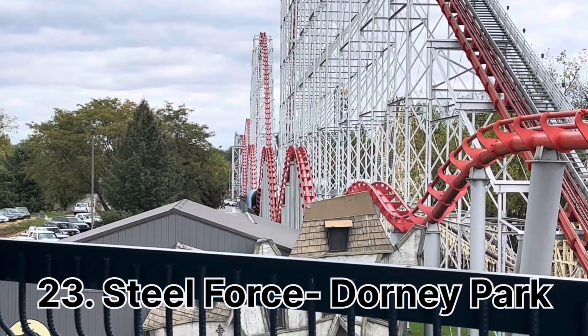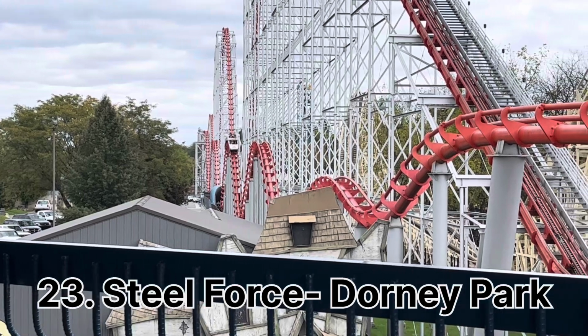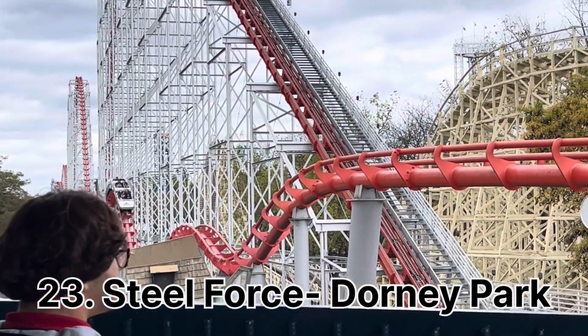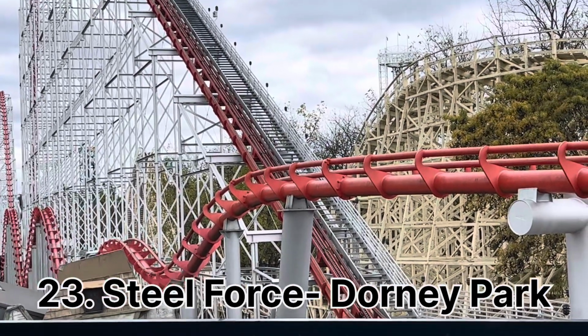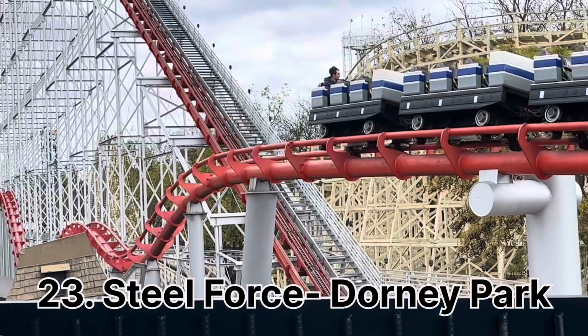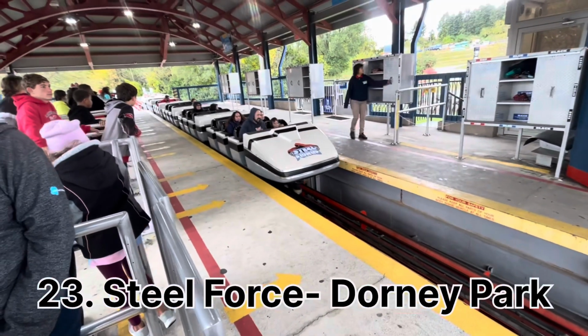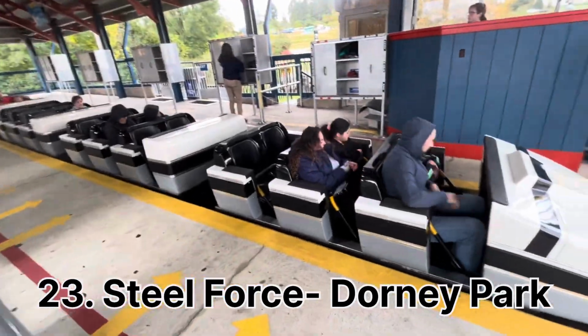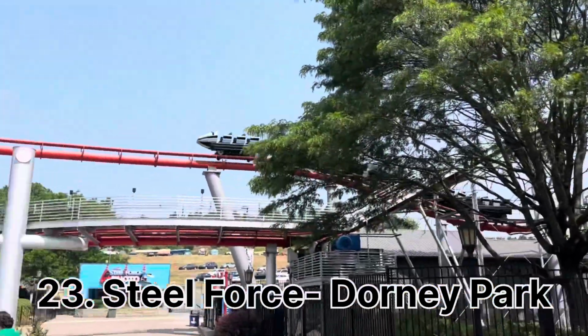You go up a lift hill that's 200 feet, and then you drop down into a tunnel, and then a big hill, and then you go through a helix, and then another tunnel, and it's just a great ride. It's a classic ride for families to enjoy and perfect for kids who want to ride their very first big roller coaster.